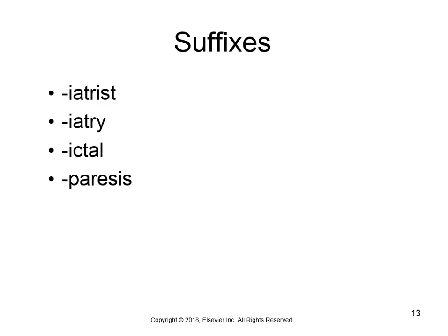Both of them mean specialist, and there are differences in what a psychiatrist could do versus what a psychologist can do. But when you're literally translating the word, they both mean specialist. Iatrist has to do more with the medical side or the medical physician, but we'll get into that later. Iatry would be the specialty. So whether you're studying psychiatry or psychology, for example, we also learned that logy means study or specialty of.